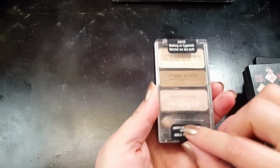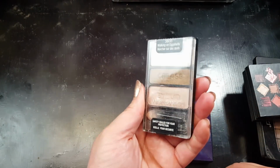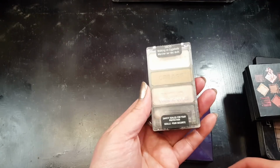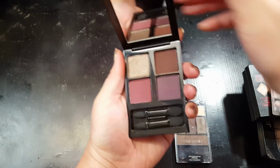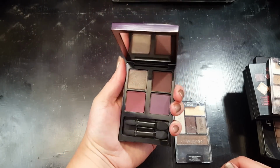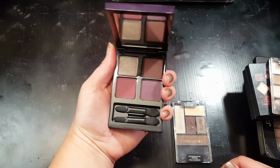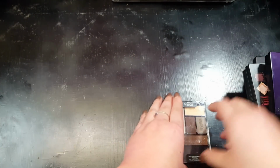Oh, these are so cute. I like these. Sometimes when I want to do a quick look, this is all I use. And it's the Walking on Eggshells from Wet n Wild. This is a Fiona style eyeshadow palette that I got when they were discontinued on Ulta. And it's actually really good, pretty decent eyeshadow. I just need to use it more, see if I want to keep it or not.